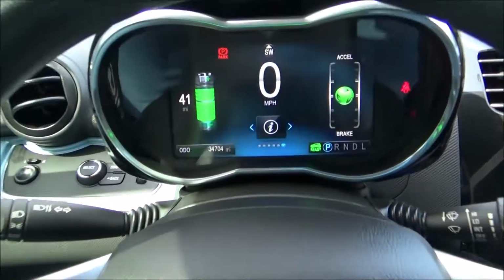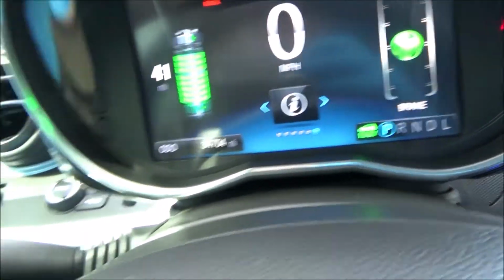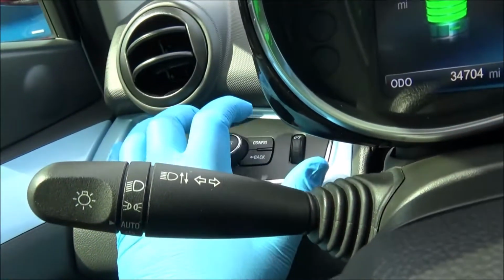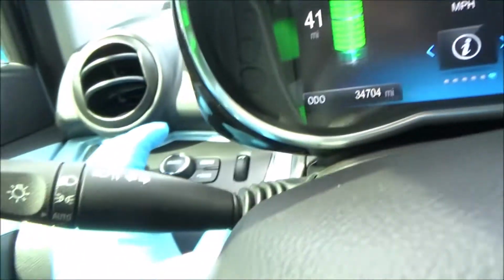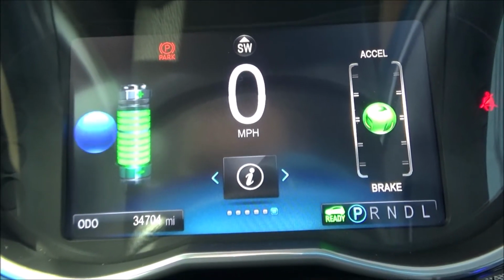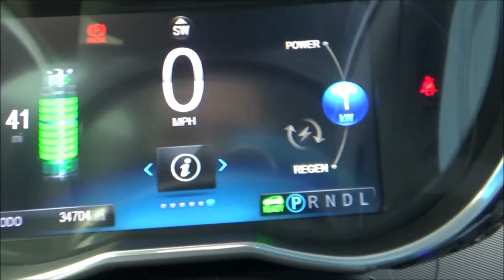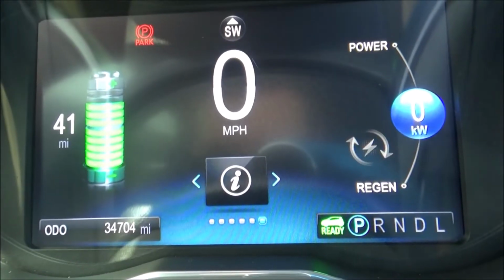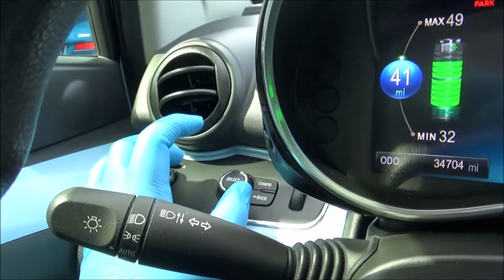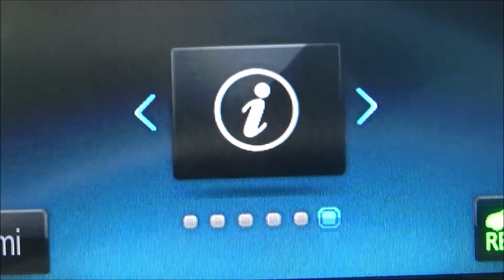Now, it has a fully digital instrument cluster, and you can control it via the controls right here. With the Config button, you can configure what is displayed on either side of the screen. You can see things like your current range, instantaneous power consumption, as well as a driver efficiency gauge. With this dial and select button, you can go between the info display.